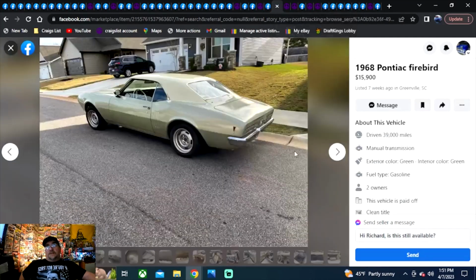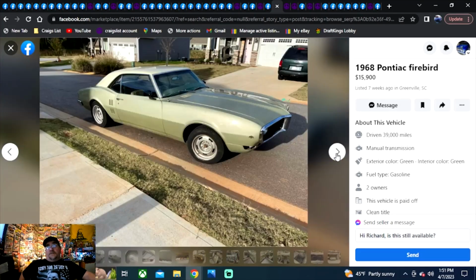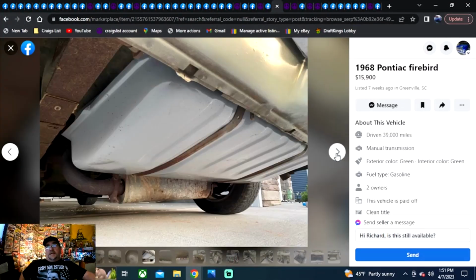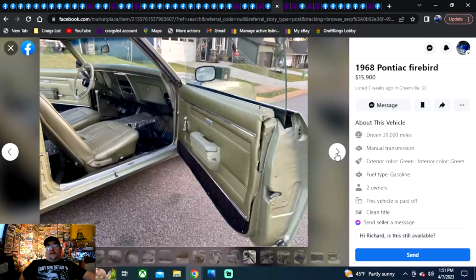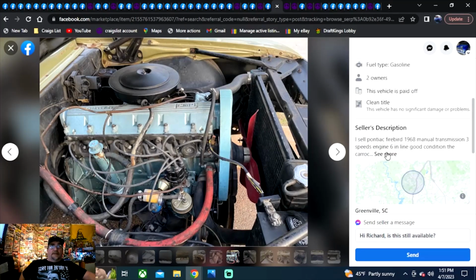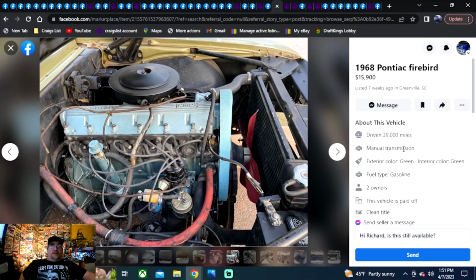15,000. It's quite a bit of money to get for one. But here you go. 68 Pontiac Firebird for 15,900. Listed 7 weeks ago, South Carolina. You're going to put the Chevy Rally wheels on there, you might as well clone it. So it definitely needs a set of Pontiac Rallies thrown on there. This thing would look sweet. Does have the overhead cam 6-cylinder in there. Digging that.